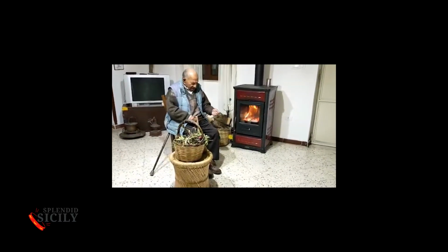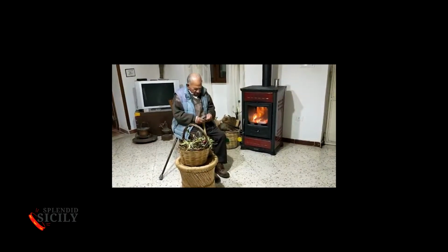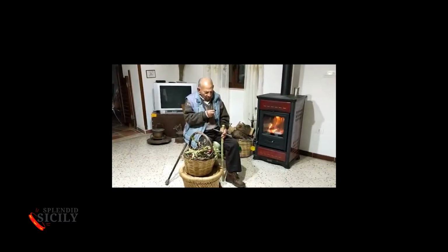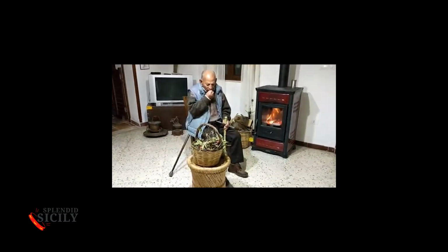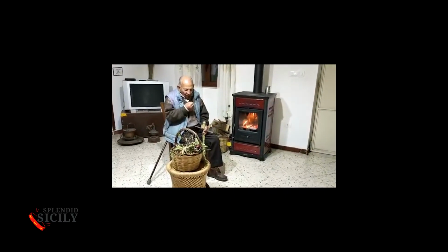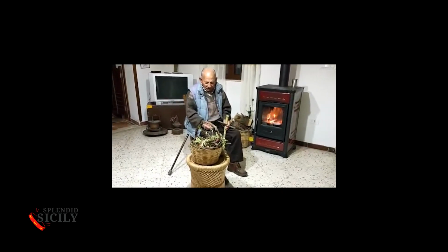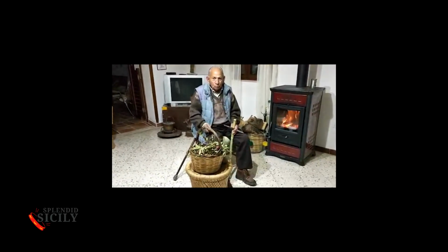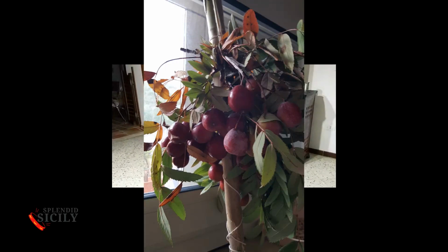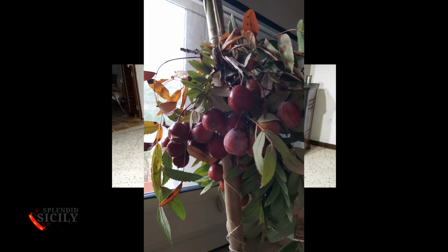Let's see how this conocchia is made. You need the string. First, you need to tie the string to the cane. To make them ripen once harvested, there are two techniques. One is to store them in crates covered with hay. And another, true folk art, is hanging them on a bunch called conocchia, which is what Zio Peppino is preparing.